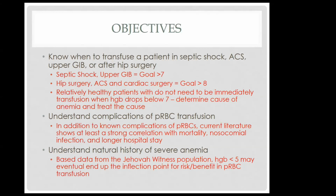And once someone gets blood, now it's going to cloud the picture a little bit. So I think you don't always need to give someone blood when their hemoglobin drops below 7. You need to think about, do I need to give them blood? And if not, how am I going to fix this problem?